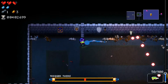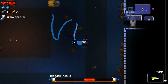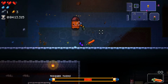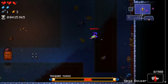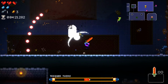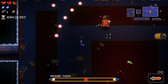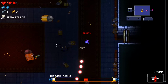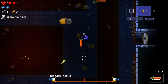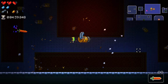There we are. We have killed one of them. And now we're out of ammo. So, Blasphemy it is. Blasphemy, or if we wanted to... How much damage did that do? A lot? Probably not that much, huh? Well, this is going to be a very interesting... Oh, it's actually doing a decent amount of damage. This is definitely a strange boss fight, though.